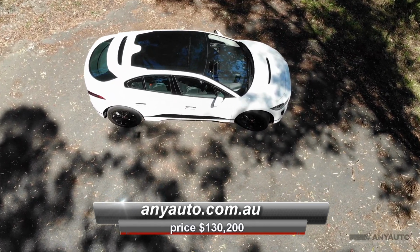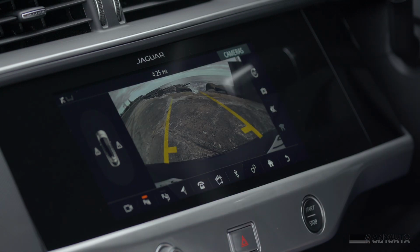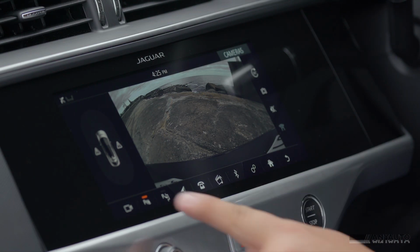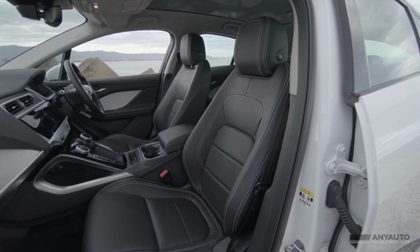The price for this car is a princely $130,200 plus on roads. There's about $10,500 worth of extras. We've got the fixed panoramic roof, which is $3,380. The driver assist pack, which includes a 360-degree blind spot monitor and camera, an adaptive cruise control for $2,230. The heads-up display that I told you about is $1,040. The 10-way heated electric seats, $806.